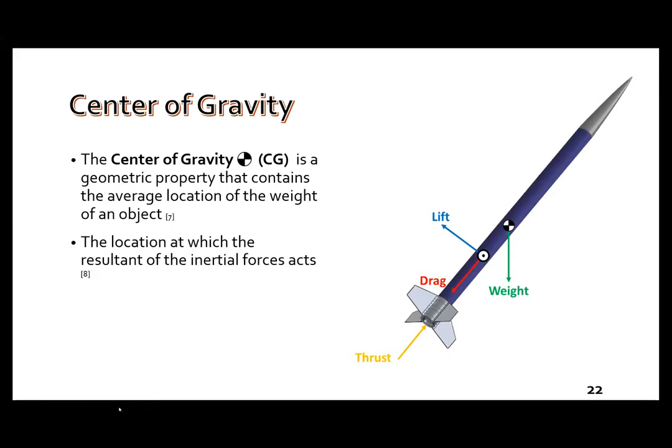The stability of the rocket depends on two locations where external forces act on the body. The first location of consideration is the center of gravity. It is the point at which the average location of the weight can be found. Additionally, the resultant of the inertial forces also act through this point.